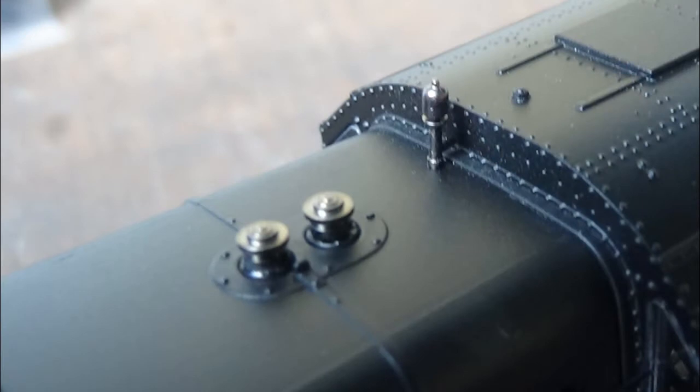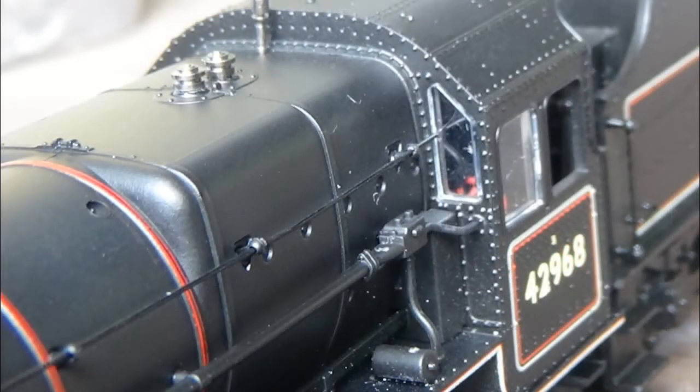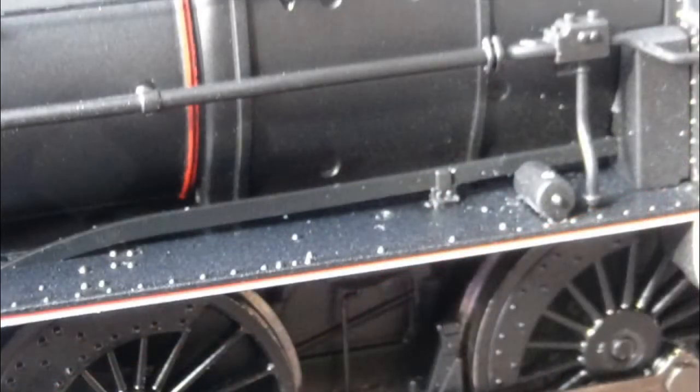We've also got the turned metal safety valves and whistle fitted as well, which looks stunning. We've also got glazing in the front cab windows as well, as we'd expect. And on the front of the cab as well, we've got loads of rivets, as you can see. Back to the running board, which has this little air tank of some sort, separately fitted, and a nice bit of detail to have. We've also got the reversing lever as well, which is made of metal, and again, nice detail to have.